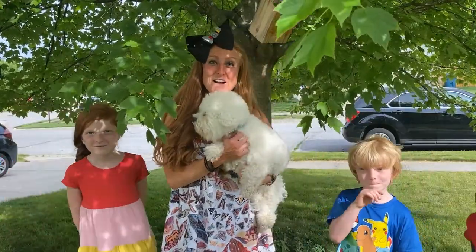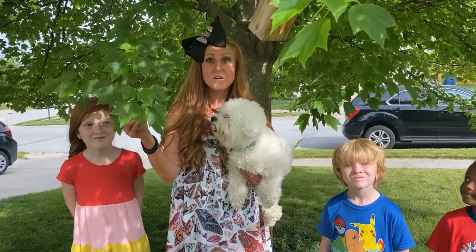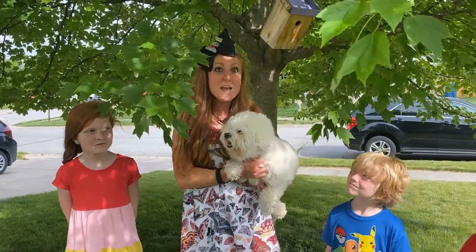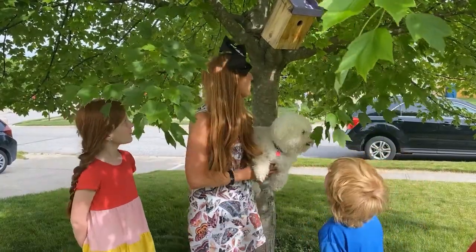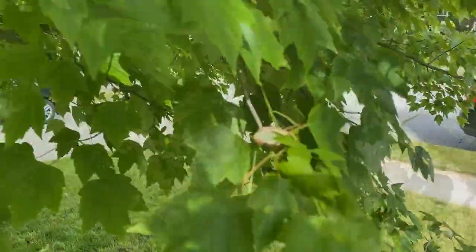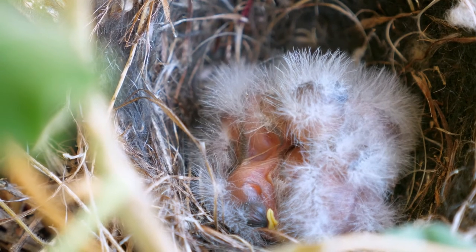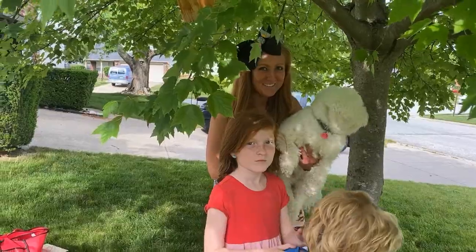Oh, hello there. Welcome to our backyard. Boy, do we have a lot of wonderful things at our house. And this maple tree here, we put this birdhouse here, and guess what? We have visitors. We think it's a chickadee. And also up high, we have a robin who's now sitting on her nest. Like any good mother, she doesn't like her nest to be disturbed.